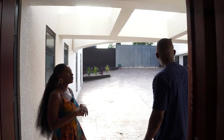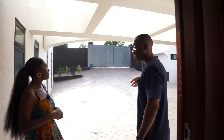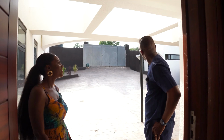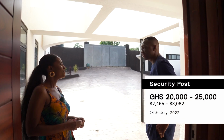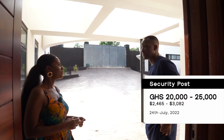Yeah. It's an ensuite security post. Okay. As I said earlier, how much does something like that cost? This should cost you roughly maybe 20,000. Yeah, 20 to 25,000 Ghana cedis.